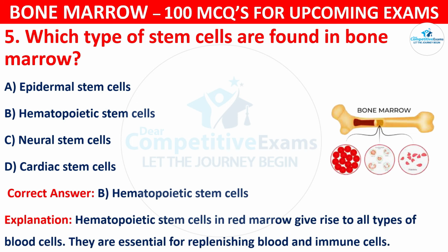Hematopoietic stem cells in red marrow give rise to all types of blood cells. They are essential for replenishing blood and immune cells.